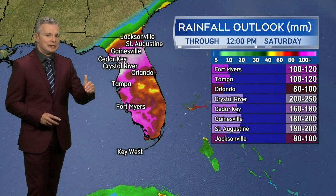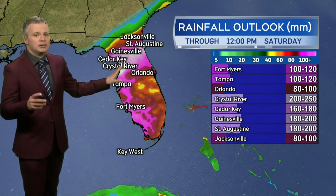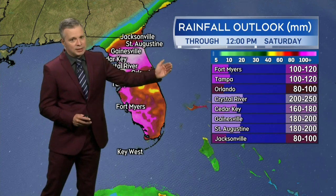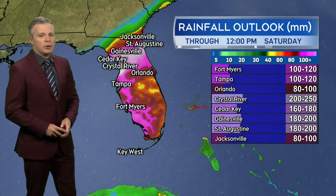Now, the general rainfall impacts in the southeast United States look like they will be a little bit lower than Helene, not for the state of Florida, but in general for the southeast United States, because Milton will be passing through that state and then exiting out over the Atlantic instead of moving inland and basically raining itself out.